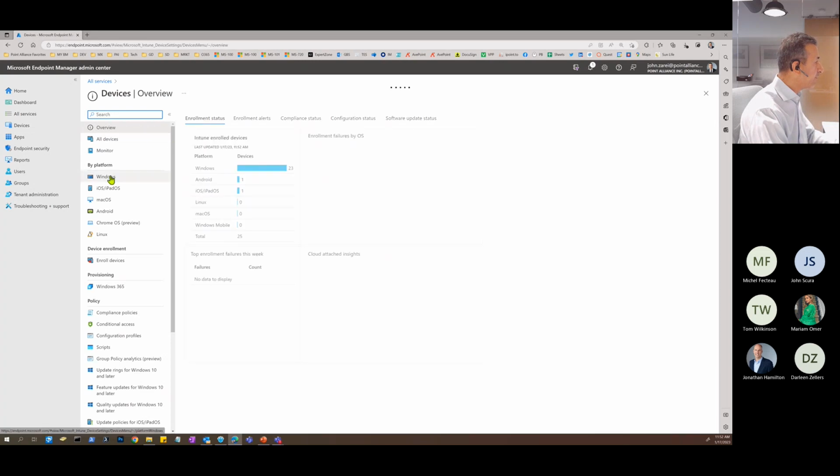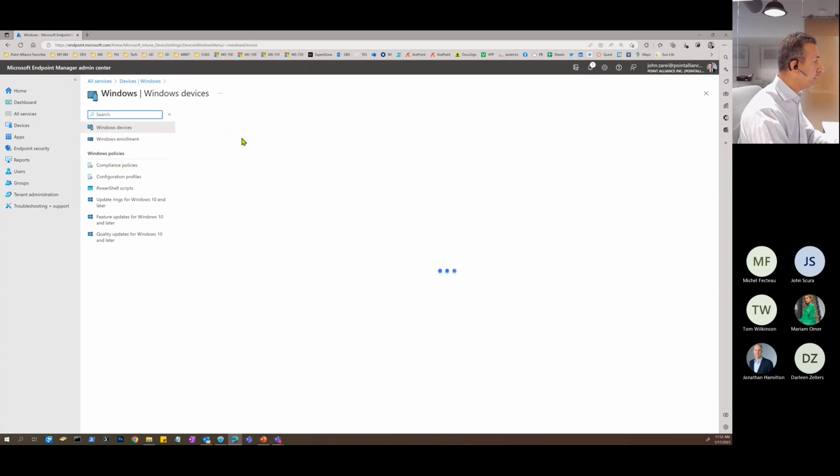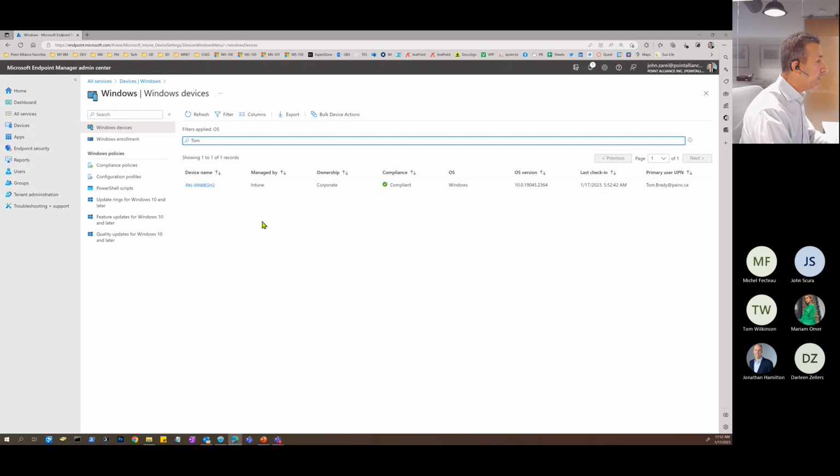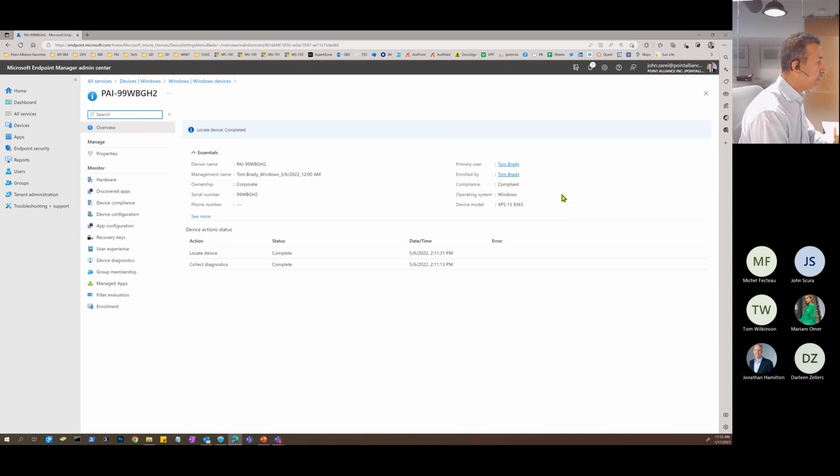And you can see on the left side here, we have Windows devices, iOS, and so on. So we're gonna be focusing on the Windows part here, and we're gonna go to devices. And so I'm gonna go to my demo device, Tom. Tom didn't have a good game here last night, but nonetheless, we're gonna use him as a demo here. You can see that right off the bat, it's managed by Intune. It's a corporate device, compliant, Windows, what version of the OS is running, last check-in, and what's the username. So when you go into the user, there's lots of information you can see about the person and their device.